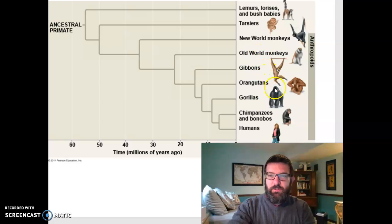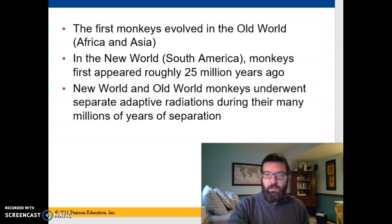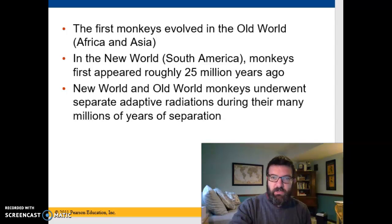And then we get into the apes down here with gibbons through humans. Note that our closest relatives are the chimpanzees and the bonobos. Bonobos are called pygmy chimps, and these are sister species, very cool organisms, very intelligent when compared to other animals that are not us. And they share about 98.5% of their DNA with us. Right? So these are very, very close relatives. And obviously, there are a lot of differences between humans and the chimp groups, but a lot of similarities as well. Old and New World monkeys have been separated for quite a while. They're both monkeys, right? So they have a lot of similarities, but they've had separate adaptive radiations.